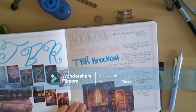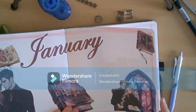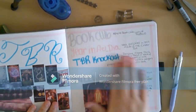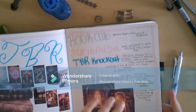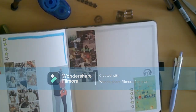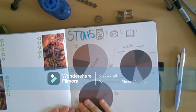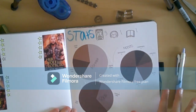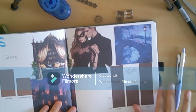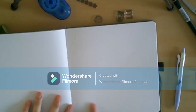Okay. And we have our cover page here. Then we have our TBR and all of our book clubs and book challenges that I'm participating in. I have a review spread to do for Love Light Farms and In a Holidays, as well as the Evergreen Hills series. And then we have our stats. And then starting on this page, I will do my February stuff.